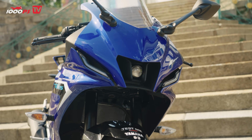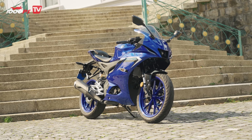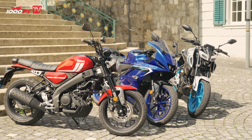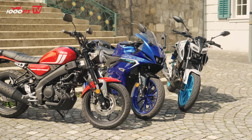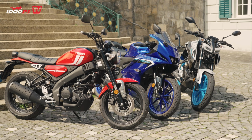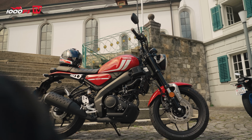That outdated tech people often claim about A1 bikes. These three gems here really break the mold, especially the sportier models, the R125 and the MT125. With the XSR125, because of the older look and that retro idea, not everything is fitted. But let's keep it short, what have we got?